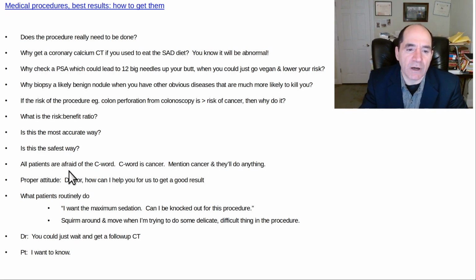Okay, all patients are very much afraid of the C word. The C word is cancer. If you mention cancer, a patient will do anything. You could get a patient to do things that would be insane if you just tell them it might be cancer. And what they don't understand is not all cancer is alike.